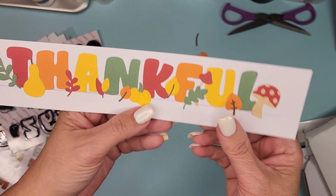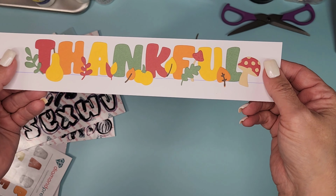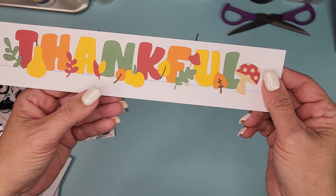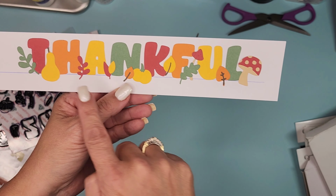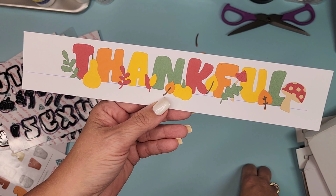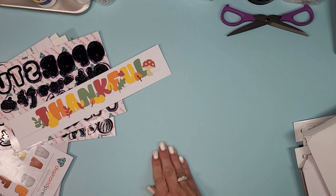I didn't even have to worry about it because eventually I'm going to crop this to be the size I want, and mat and layer it. But isn't that cute? I also think if I'd used a little ink blending to shade the letters, it would look even cuter. But I just thought that was adorable for a scrapbook page. Love it. So that was the Diamond Press and the auto ship.